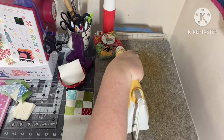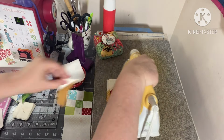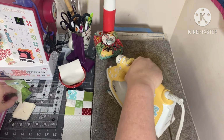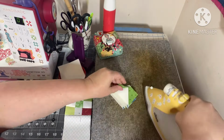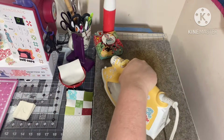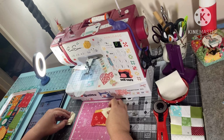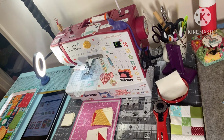And this fabric's so pretty. Just love her fabric. Side. Clean the glasses.